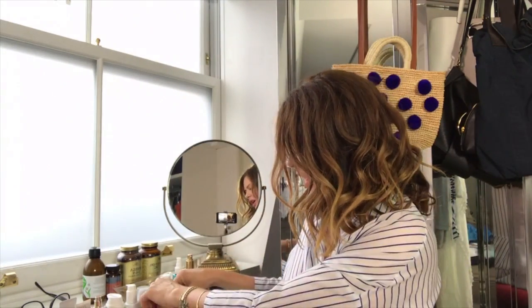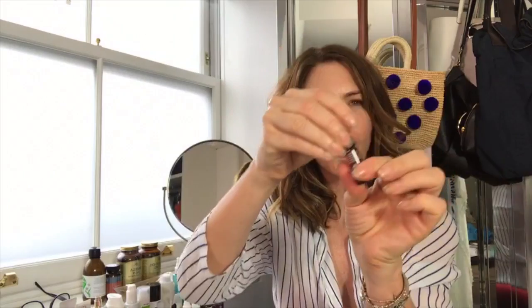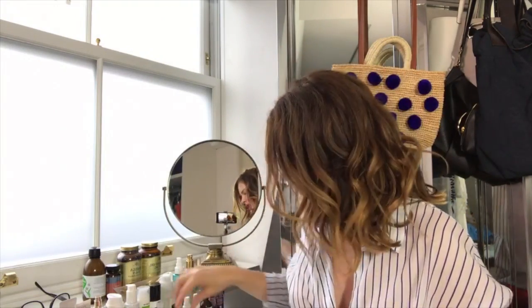Then I've got my vitamin C, CE. I always call it, what do I call it? CE Ferulic. But it's the best vitamin C. I love this vitamin C, and I've got a mini one, which I got once from John Bell and Croydon, so I fill it up all the time.